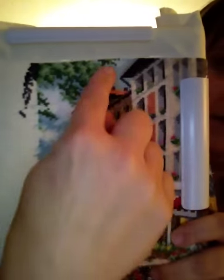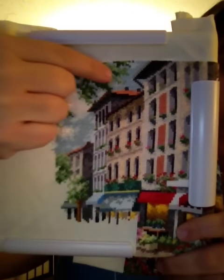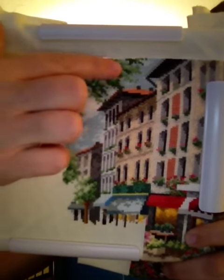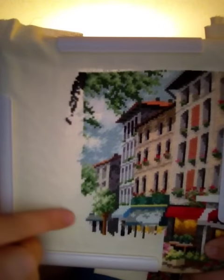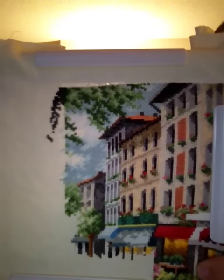So the last time I recorded a video, I had done all of this up into this building. So now I have done all of this. This is all new. So I'm working on a tree. There's going to be a very large tree right here, and the branches come over, and there's some more little buildings here. So there's Paris Market.